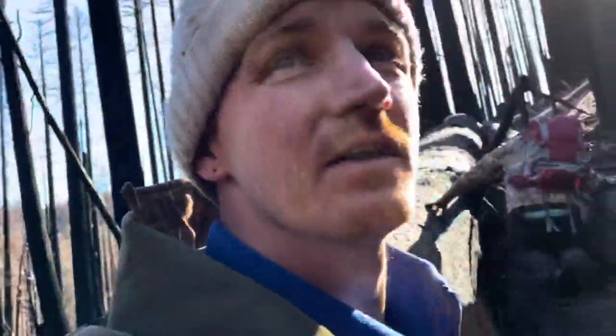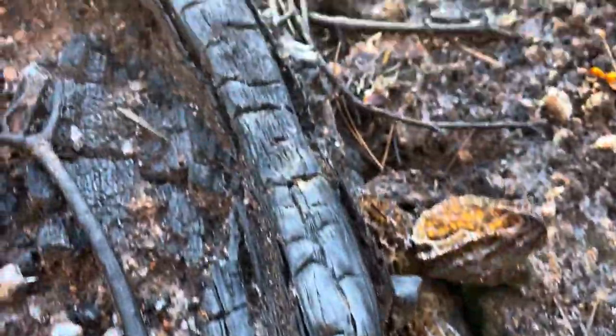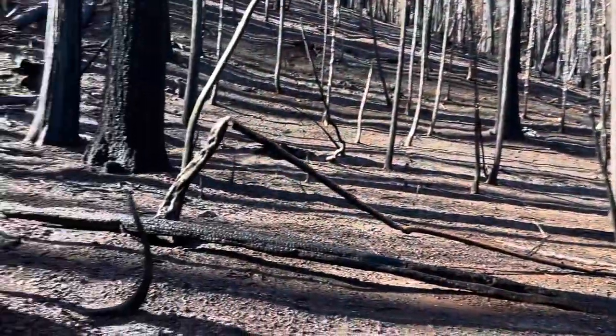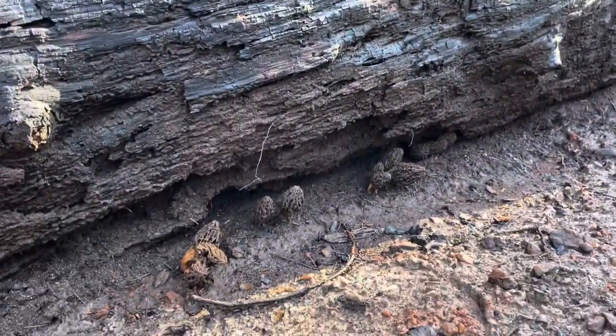Now that the snow's melted, we're into them thick. There's a small guy there, but look at all those big guys wedged in between the tree. There's a ton of them down there. Tight space, but we're getting them. Frosty morels all up the crack. And the fun just doesn't stop. Got some more. Beautiful sight.